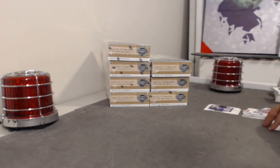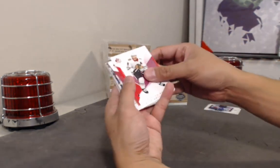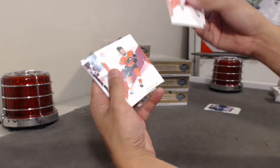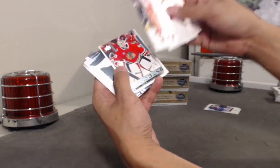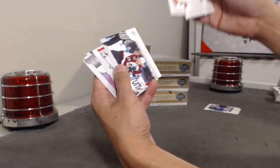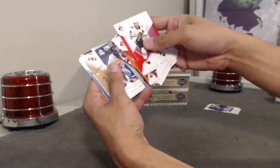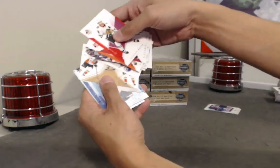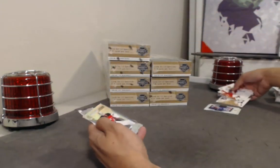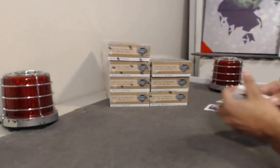Alright, so just a quick recap here. So we have Duncan Keith, Galchenyuk, Nolan Patrick, Pearson, Muzzin, Sprong, Dalia, Fleury, MacKinnon, Price, Ovechkin, Messier. That one's going to be randomized. It's going to be Getzlaf and Raquel, which I'll just put on the side here. Mackenzie Blackwood, Stamkos, DeBrincat, William Karlsson.